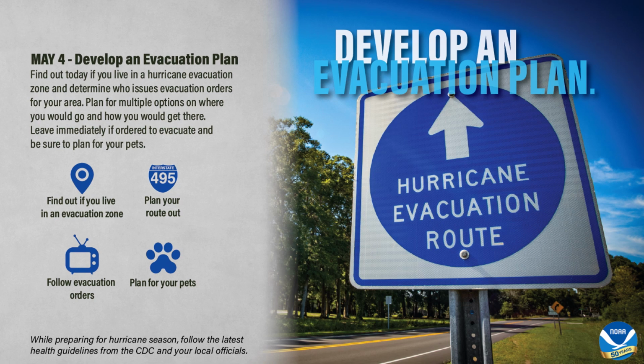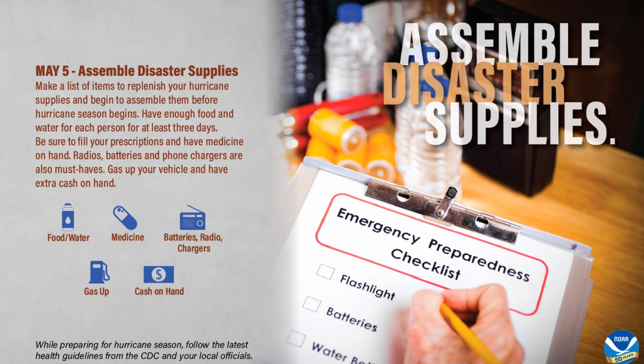This is more emphasized towards hurricane-prone areas, but definitely still a good thing to plan out for in the event that local officials say you need to evacuate your area. It's always a good thing to have a plan where to go if you do need to evacuate. Make sure if you have any family members or pets, you have the plan include them as well, and make sure you have multiple options in the event that something goes wrong.